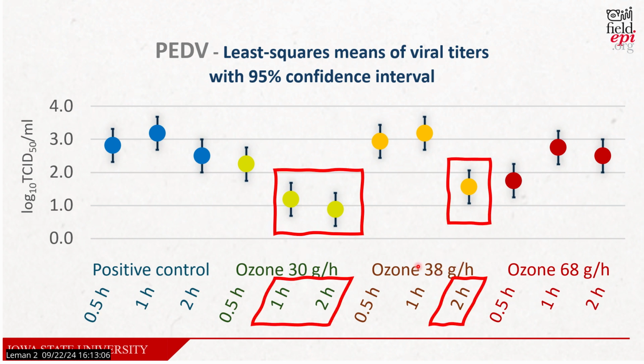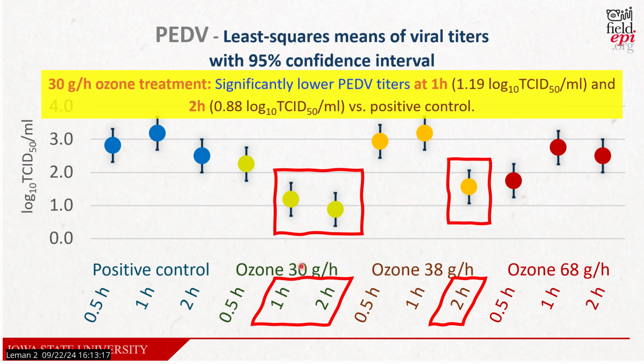And when we look at the statistical results, we have 3 ozone treatments that have a statistically significant difference. 2 of them came from the ozone 30 gram per hour that we ran for 1 and 2 hours. Another one came from the ozone at the middle level, 38 gram per hour, that we ran for 2 hours.